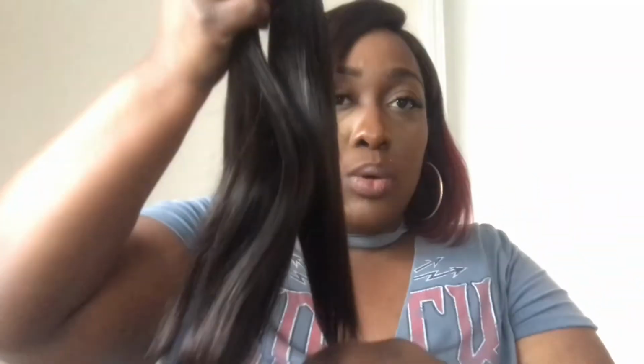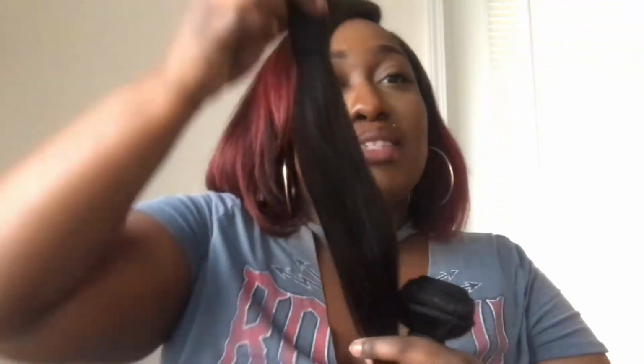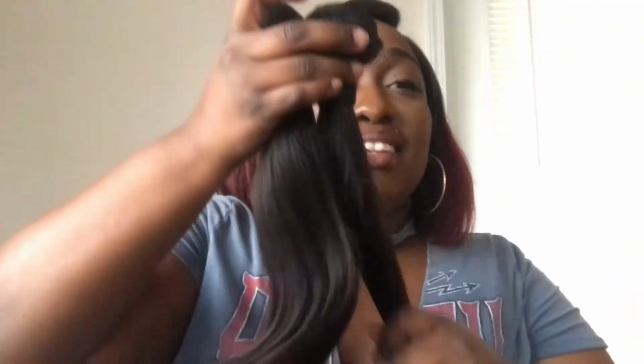So yeah, guys, this is the 12, very long, I think, it's a good 12. Oh no, I'm tripping. This is the 14 and this is the 12. Okay.